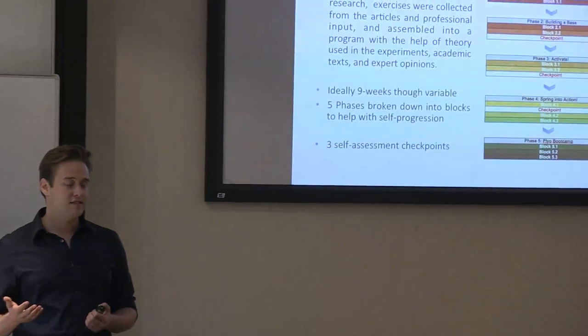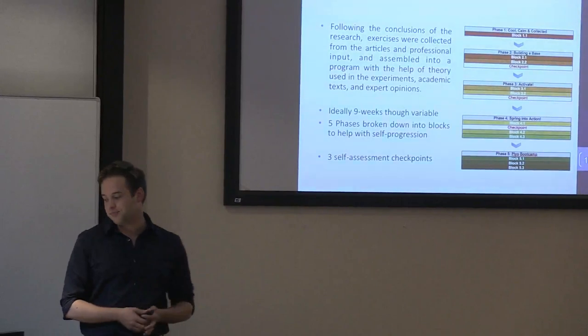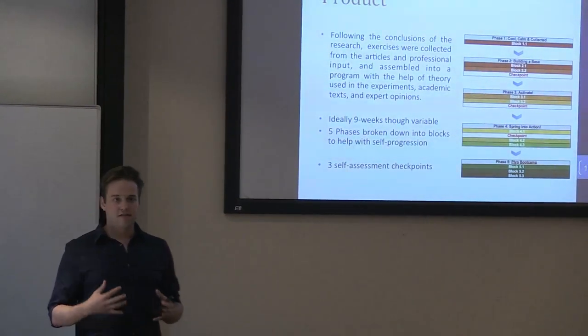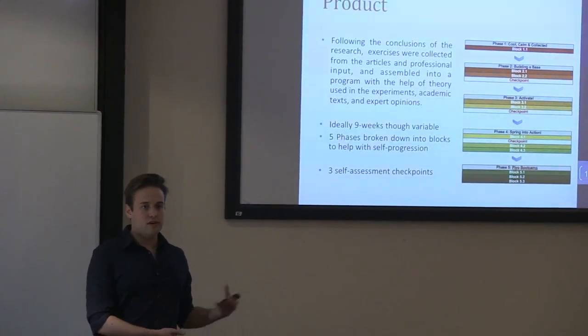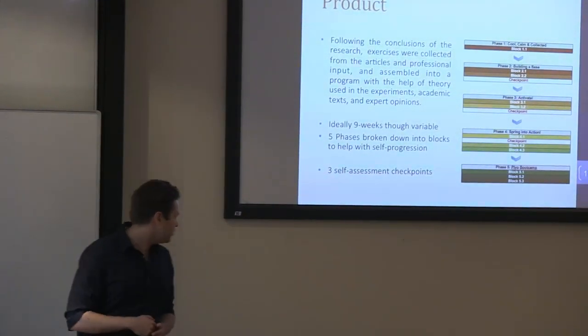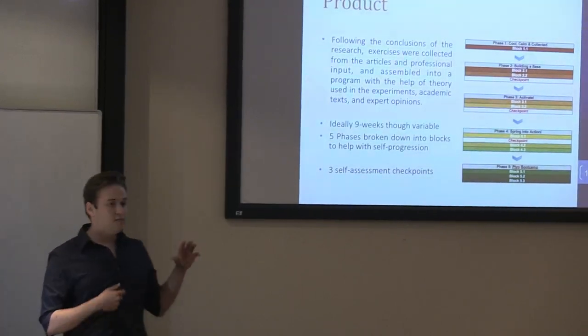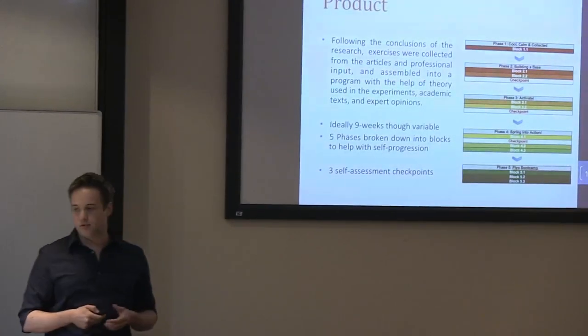On top of this, there are certain checkpoints for self-assessment that correspond to milestones in the risk factors that were required prerequisites for some activity exercises in later blocks. This was added to make a safer, self-directed environment for an unsupervised patient to use this. So this protocol was the basis of what would then become Ankle Pro.